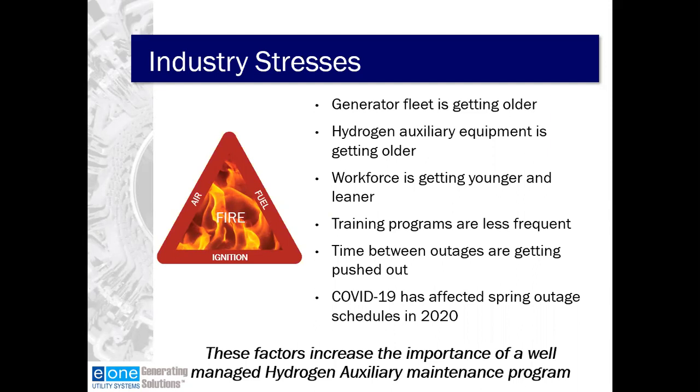Our workforce is getting younger and leaner, and our training programs offered are becoming less frequent. My colleague Mark Williams, in his webinar a couple of weeks ago, noted that as recently as 2008, the power industry had the oldest average workforce of any industry. Today, that average age has probably dropped by 10 years or more as a result of the leaning out of the workforce. Many of the staff are approaching retirement age, retiring on their own or being offered early retirement packages as part of the leaning operation. So we have a younger workforce that has not as many opportunities for training.